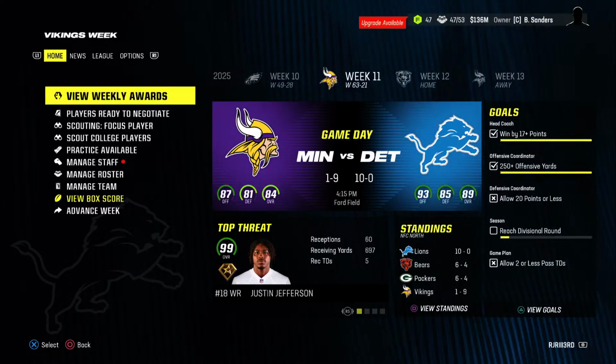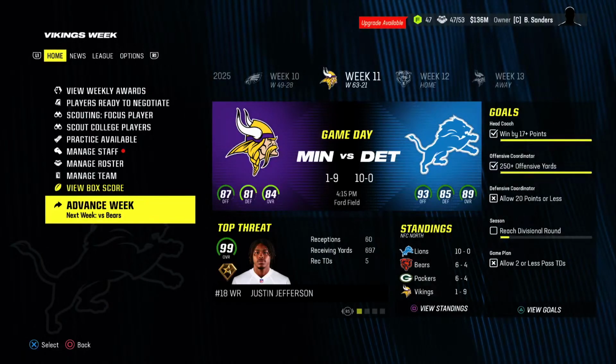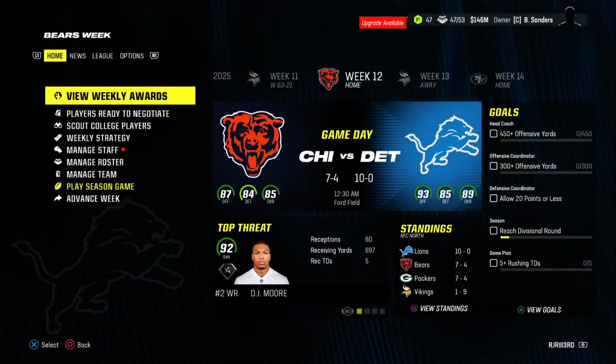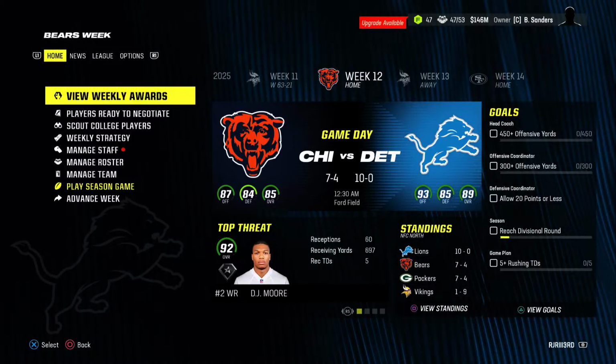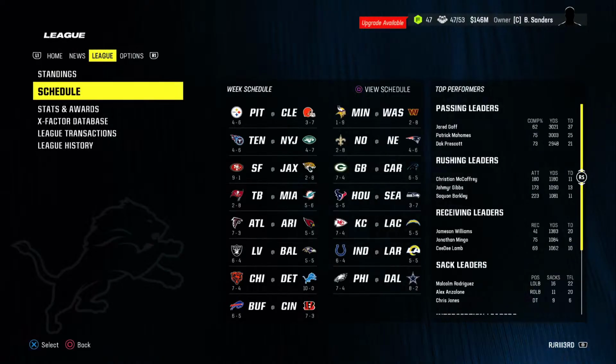All right, that was a little ridiculous. Believe it or not, that was on All-Pro, too. I don't know what the hell was up with the computer that game, but Jamison Williams was scorching their asses. Ripped it up out there. So we're 10-0 now. Let's take a look at some of the stats here.